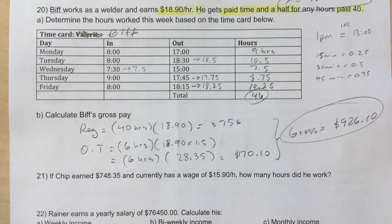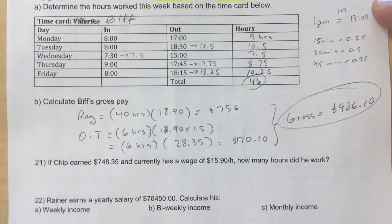17 minutes left. We will make it just in time.